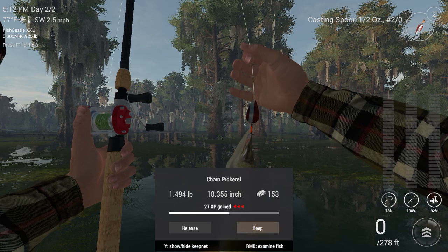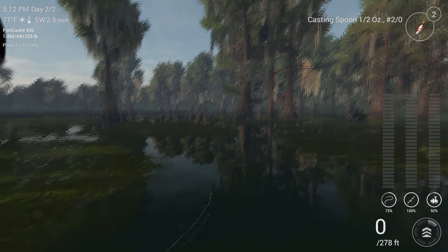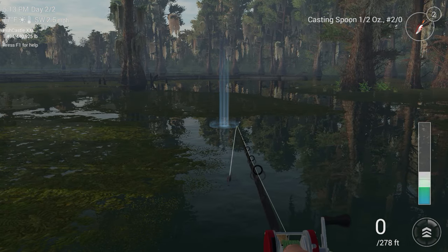Yep, chain pickerel. 153 cash, though. Nice. It looks like you're going to get the smaller guys over here.